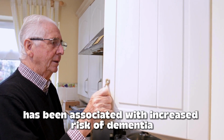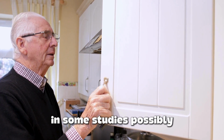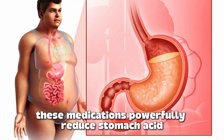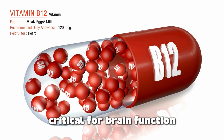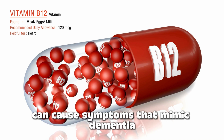Long-term PPI use has been associated with increased risk of dementia in some studies, possibly by reducing the absorption of important nutrients like B12, vital for brain health. These medications powerfully reduce stomach acid, which unfortunately also reduces our ability to absorb many nutrients critical for brain function. Vitamin B12 deficiency, in particular, can cause symptoms that mimic dementia.